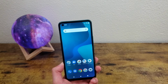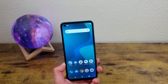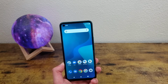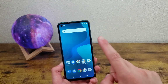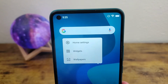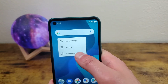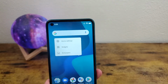The next thing I'm going to show you is a quick and easy way to customize your home screen. Now you can do all this through the settings, but this is so much easier and simple because everything is all in one place. All you need to do is put one finger on the screen for just a second. This is going to give you home settings, widgets, and wallpapers, which I did show you before, but this is an even easier way to change your wallpaper because all you need to do is just put your finger on the screen and this is going to show up and you can do it so fast.